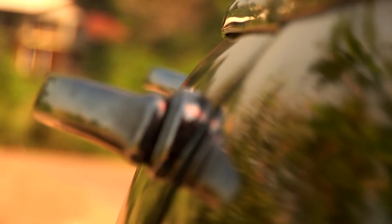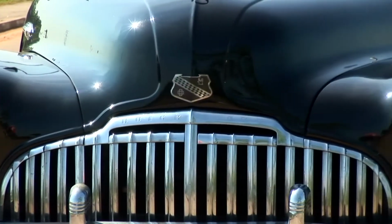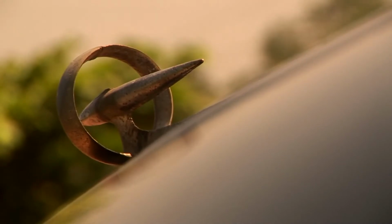The Series 50 Super was Buick's most successful model in the 1940s, combining as it did the large and comfortable body of the top-line Roadmaster with the more economical power plant of the smaller Series 40 Special. This proved to be a winning formula with buyers in the years that followed the Second World War, and the Super enjoyed significant sales success throughout that decade.